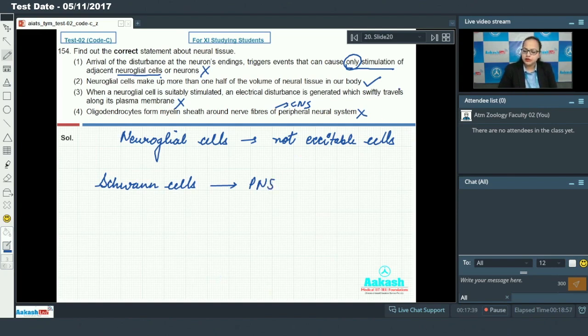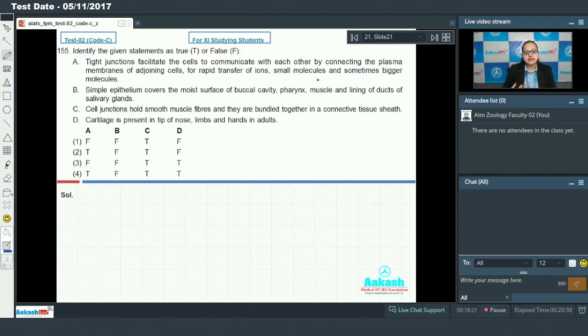So among the given statements, option 2 is correct and is also the answer for our question. Question 155 says identify the given statements as true or false. Statement A says tight junctions facilitate the cells to communicate with each other by connecting the plasma membrane of the adjoining cells for rapid transfer of ions, small molecules and sometimes bigger molecules. This statement is false because it is not the tight junction which facilitates the transfer of ions or small molecules between them. It is gap junction, not tight junction.